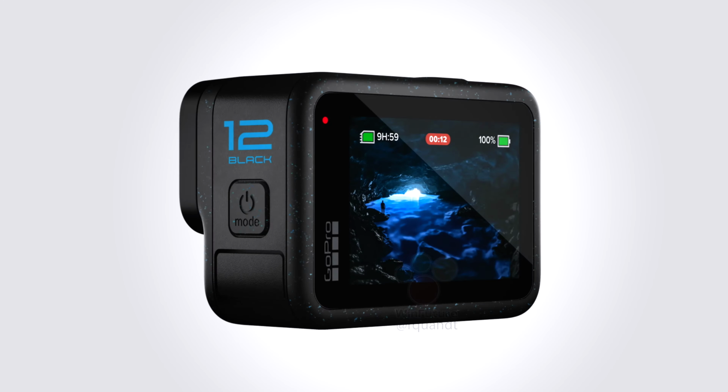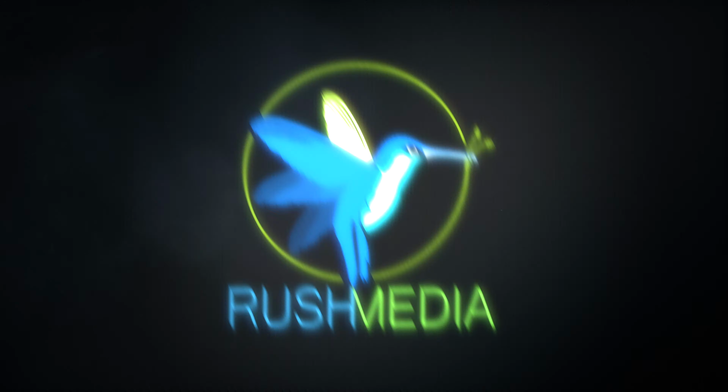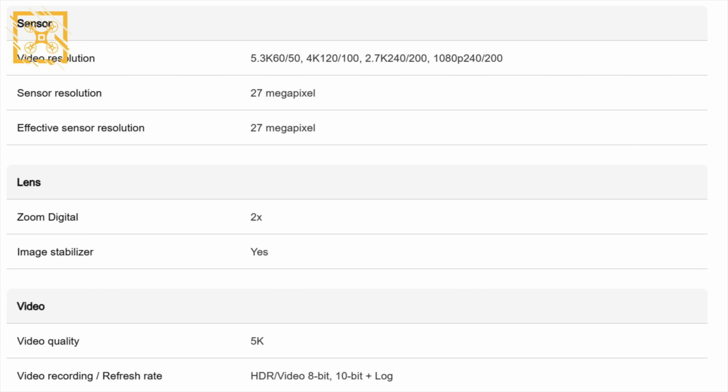So you may be aware of the leaks that have occurred with the GoPro HERO 12, but there's more. If you haven't heard, then you can check out this video up right here. But just to give you a quick rundown of what we already know, it's going to have very similar specs, by the look of it, to the GoPro HERO 11.